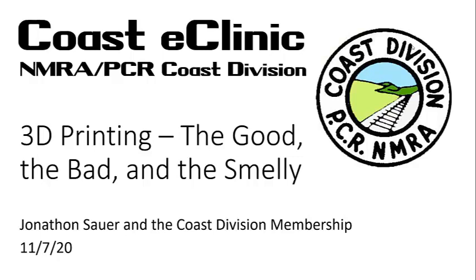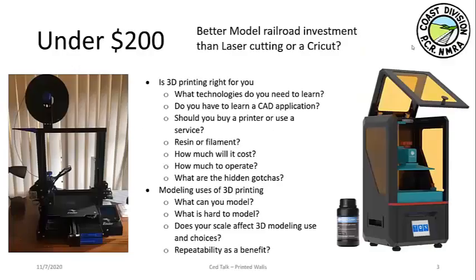Jonathon Sauer is going to do a quick run across what 3D printing is, what the options are, and that's going to really help us understand the choices that happen here. What's really exciting about 3D printing is whether you choose filament printing on the left or resin printing on the right, two different technologies, the prices are coming under $200. So if you look at an investment for a model railroading tool versus laser cutting or a Cricut, it's a very cost-effective solution. And the question is, does it have the right kind of power for you?